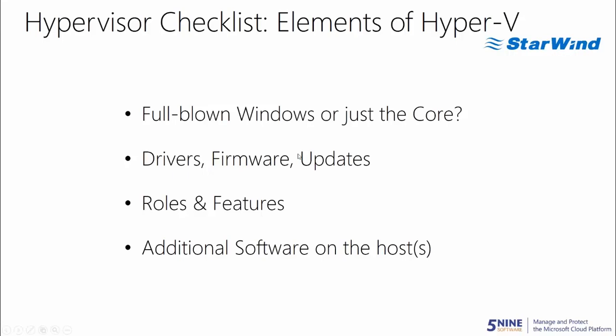Then, going to the Hyper-V elements, there is a really great article on TechNet. It's a huge article, but I just wanted to bring some of the items from it to your attention. First question, full-blown Windows or just the core version? So, core version may seem hard to manage, but on the other hand, we've got 5.9. 5.9 covers all your day-to-day management requirements, so you shouldn't be afraid of the core version.